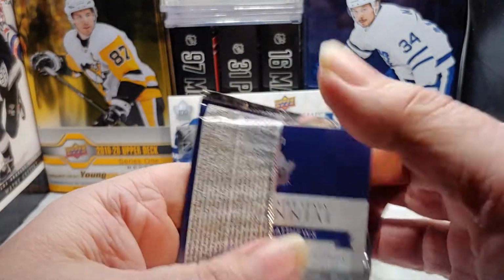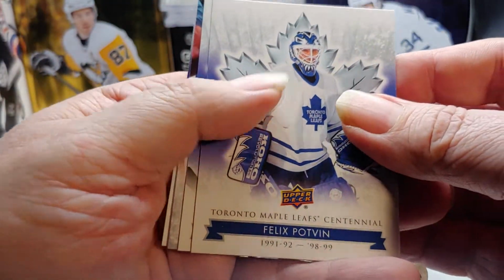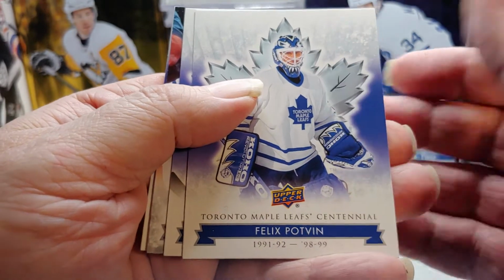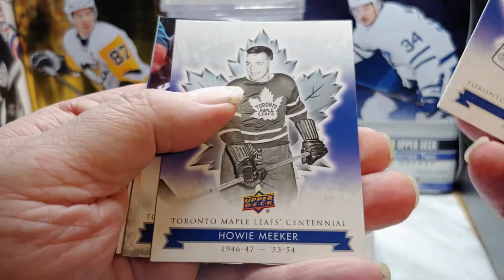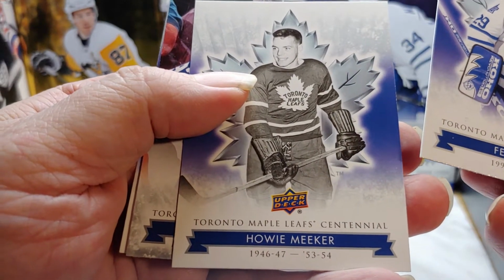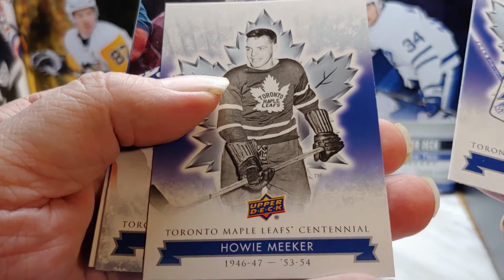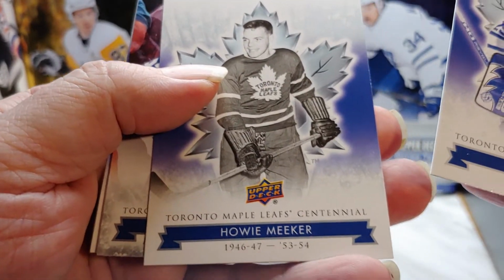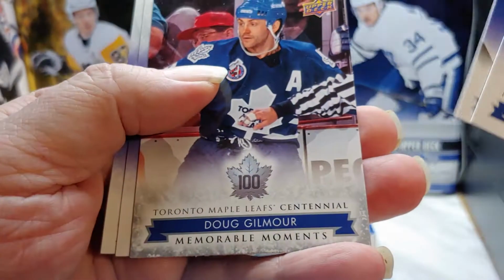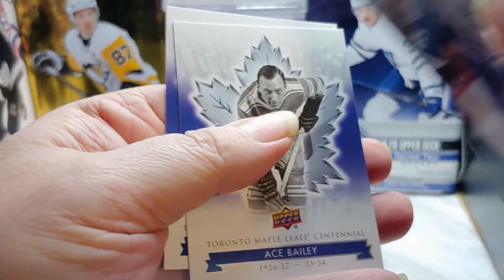Unfortunately, this isn't a hobby box. Otherwise, you could look for green and gold parallels, which are not in the retail. Felix Potvin, Howie Meeker. We used to watch him doing the hockey games as an analyst in the intermissions. And he was always going, "Stop right there." And Doug Gilmour, memorable moments.